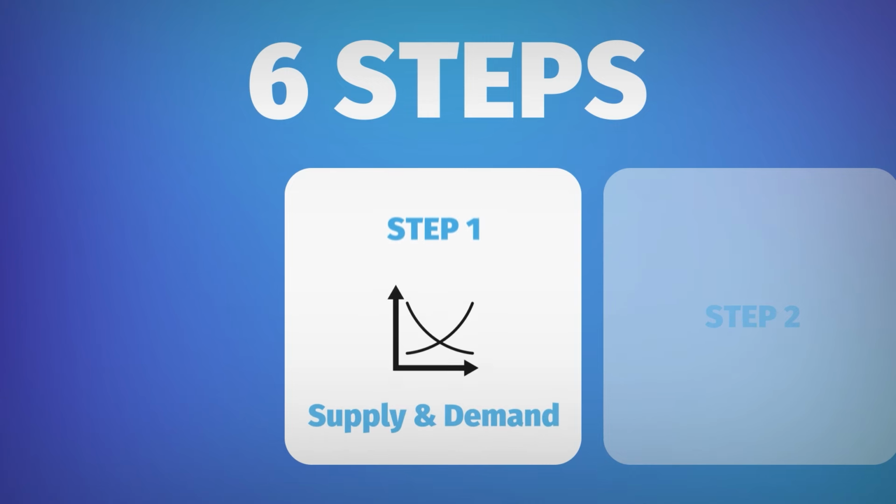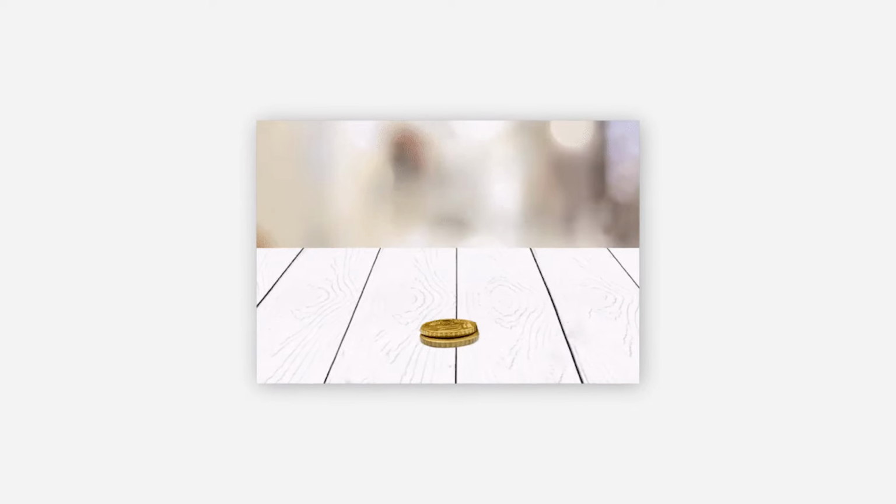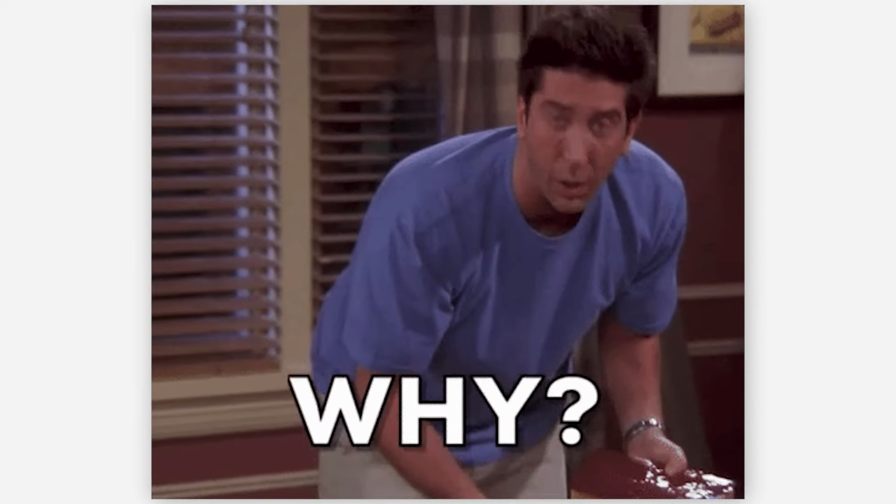Step 1 is to check the supply and demand. Now, if you think you can start selling your product on Amazon without doing any research and due diligence, then you will probably lose money on the product, because most people think you can start selling anything on Amazon, which is not true, because some products don't sell on Amazon at all. And then they try and figure out, why is my product not selling that much?